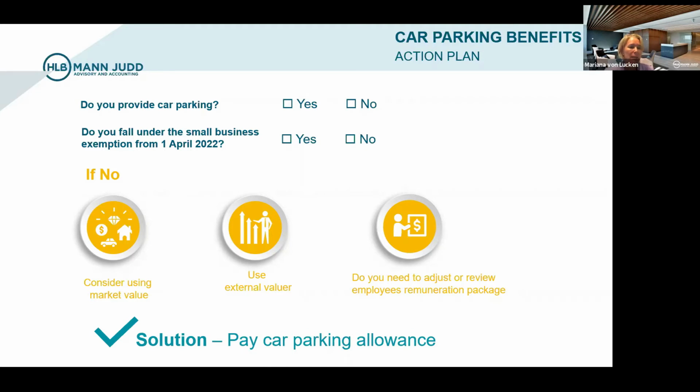But what if you don't fall under the exemptions? So what do you have to do? Something to consider is using the market valuation method. For the market valuation, you'll need an external valuer. I've got a name, as it happens. Very reasonable person, has worked for the ATO before, and knows the rules. So that is a way of looking at it when you're doing the valuation to get a better price. And also, from 1 April 2022, you might need to consider adjusting and reviewing what it is that you are providing to your employees, what remuneration.